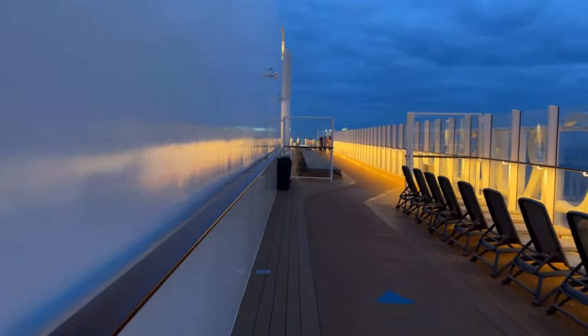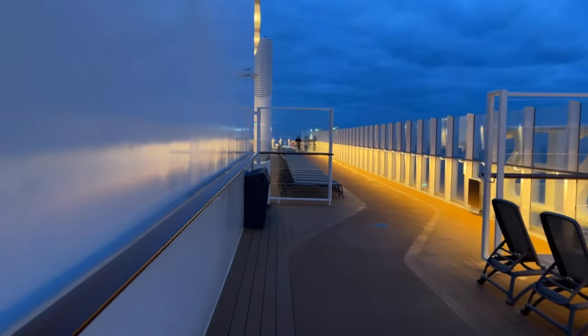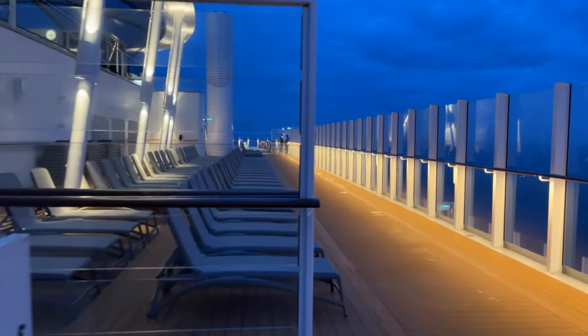You can also see here the running track. I believe it is 7 laps to a mile, so it's a really good opportunity to get your exercise in if you are eating, like I was, lots of cake.